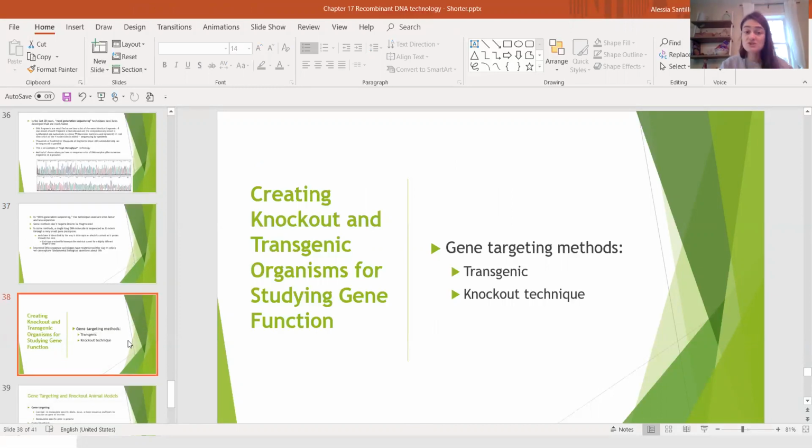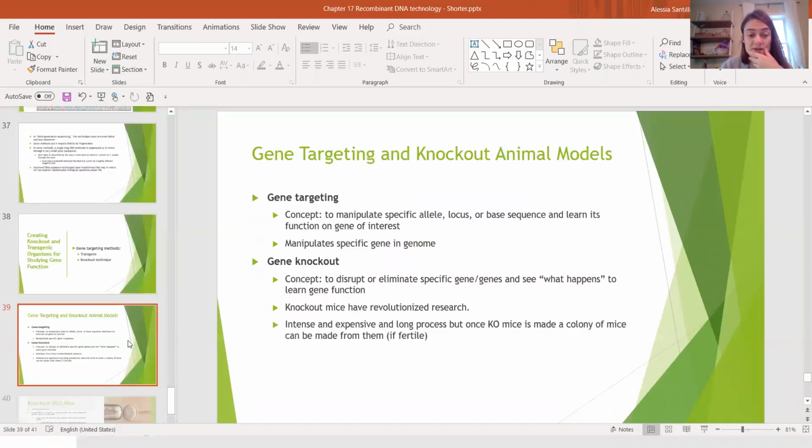So the next part is creating knockouts and transgenesis. These are really big molecular methods that we use to study genes and their function. Knockout means you knock away the gene from the organism, and transgenesis is you put the gene in another organism and see how it works. They're kind of similar to each other, but they're both ways to study gene function.